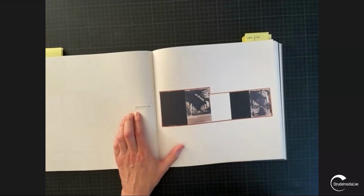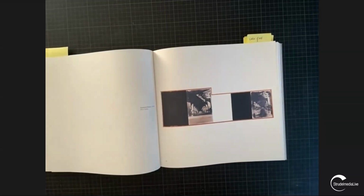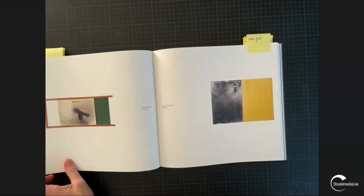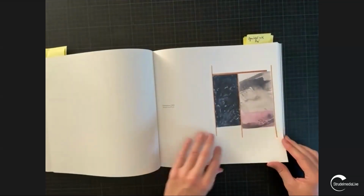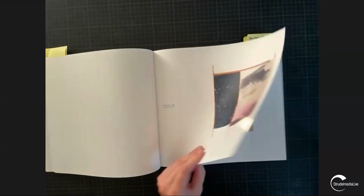So this is 37 by 114 inches. Imagine it, this is really a huge installation when you see it hanging. She started using color here, large color fields to structure her work. She started using enlargements of her negatives.